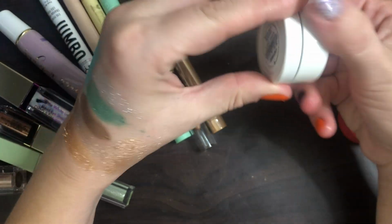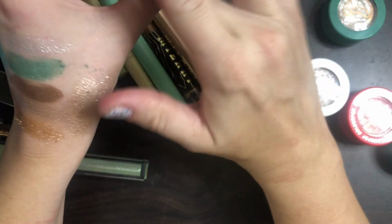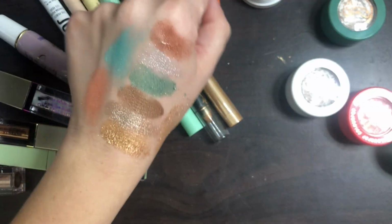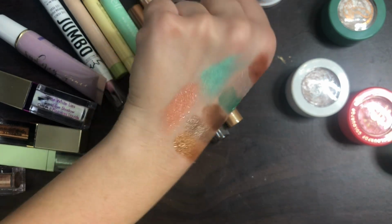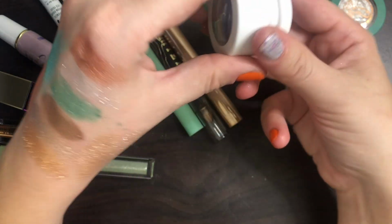And then lastly, I've got my most recent one, which again, you might have seen in my haul, and this is the classic shade Sequin. So here is that shade. Really pretty, like a bronze color. So those are all of my potted single shadows.